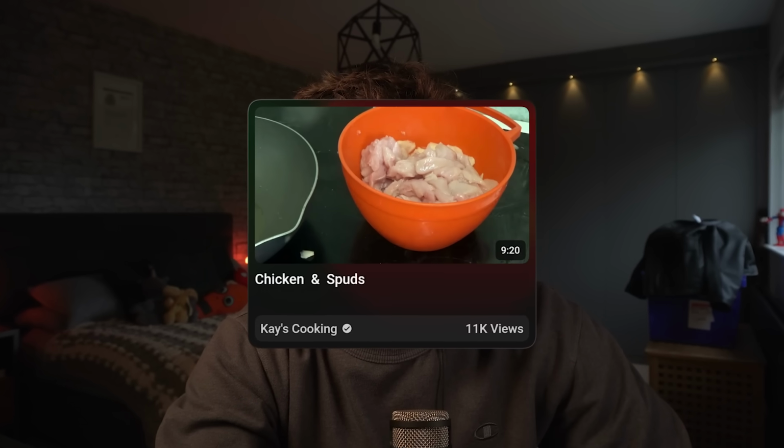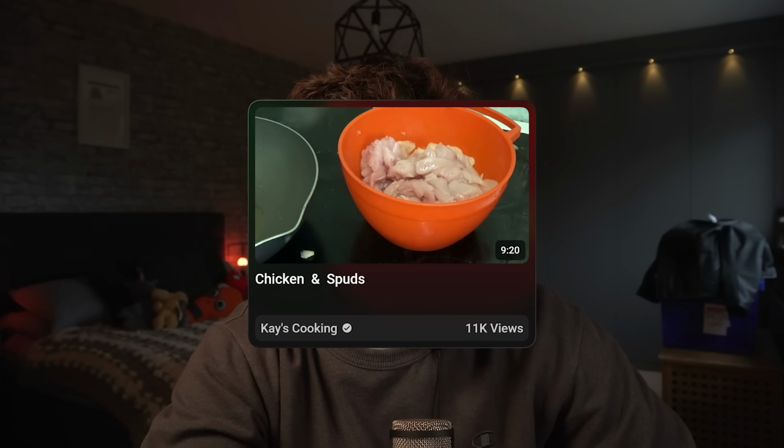Let's kick things off by looking at chicken and spuds. The thumbnail is just an orange bowl with raw chicken in. There could be potatoes in there as well. Only the Lord knows that information. I'm going to put my money on it being literally boiled chicken and boiled potatoes, but we'll see.